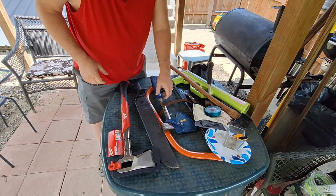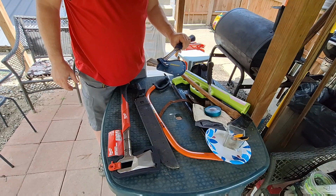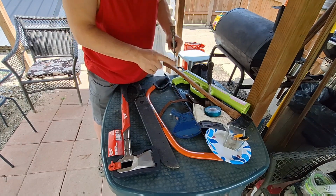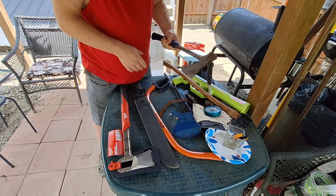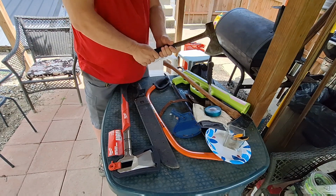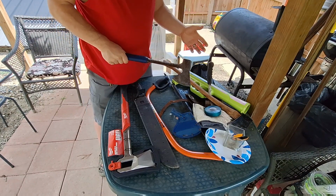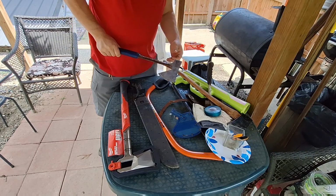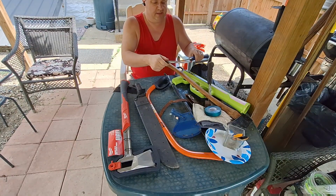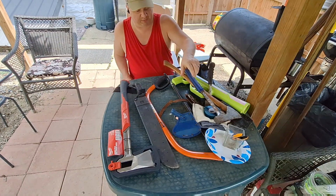Like this one here, this is the one I keep in the van for when we're out camping, and this works really good for chopping, but again, it's not exactly a splitter. You could split some things with it, and I have, but it's geared more towards chopping. I can cut down a 5 or 6 inch diameter dead tree when we're out camping and stuff. You just find a dead tree, and this will take it down pretty much no problem.